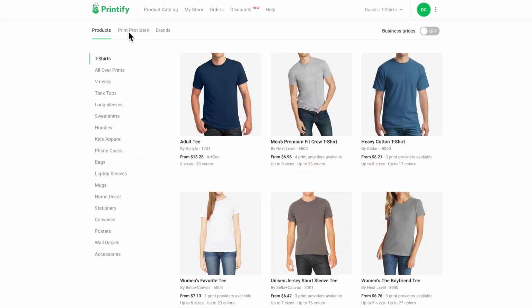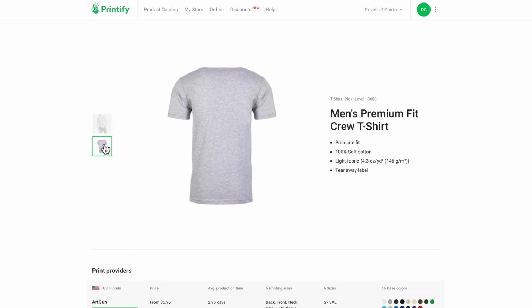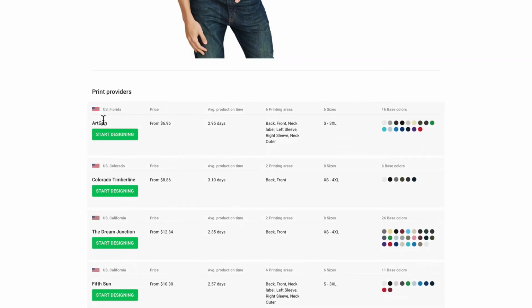You have lots of products to choose from, as we've already shown. And let's maybe pick one of these shirts. I kind of like that one. Gives you basic information about it. If there's more than one print provider, you can choose. And as you can see, there's different prices, different production times, options to print on different areas. They offer different sizes and different colors. So $6.96, let's go with this one.